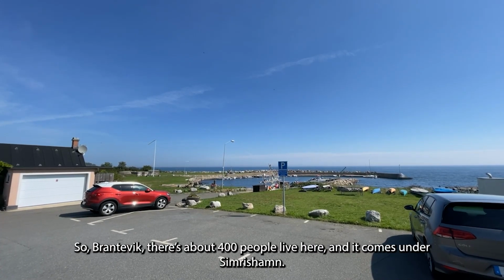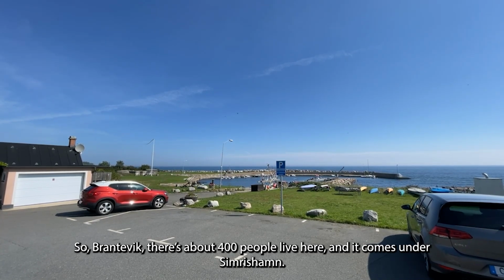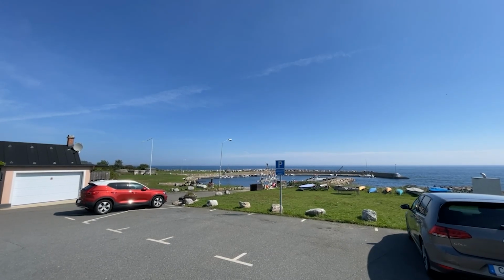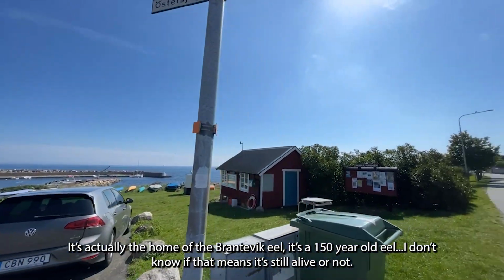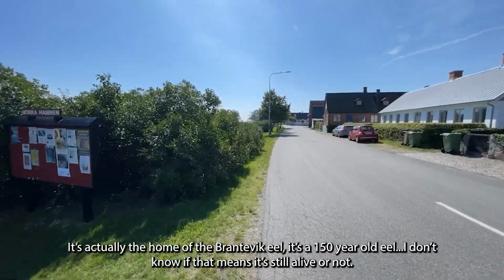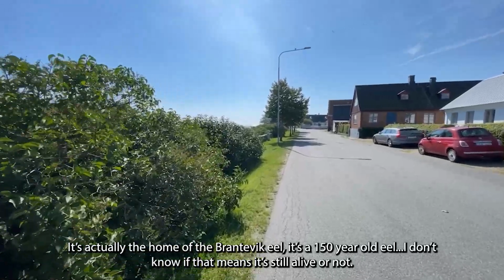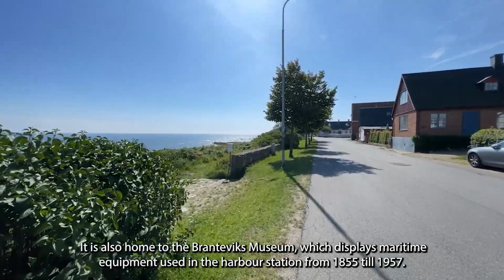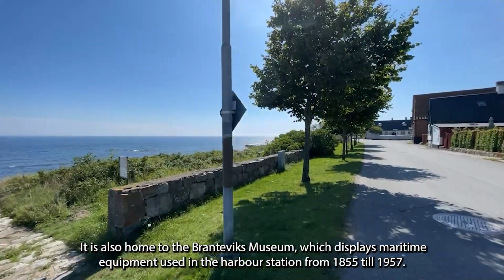So, Brantevik is about 40 people live here, and it comes under Simrishamn as a municipality. Interesting fact, it's the home of the Brantevik eel, which is a 150-year-old eel. I don't think that means it's still alive. There's also the home of the Brantevik Museum, which displays maritime equipment, and I believe that's used in the harbour station. I think the dates were 1855 to 1957.